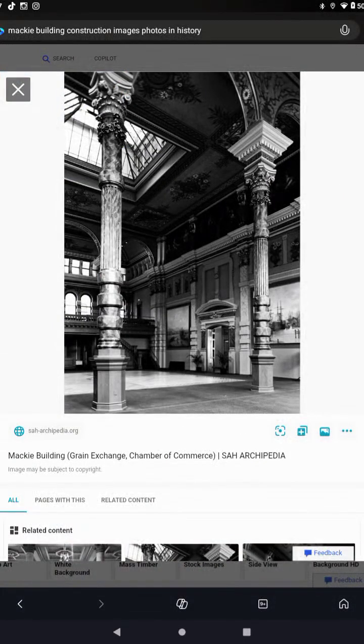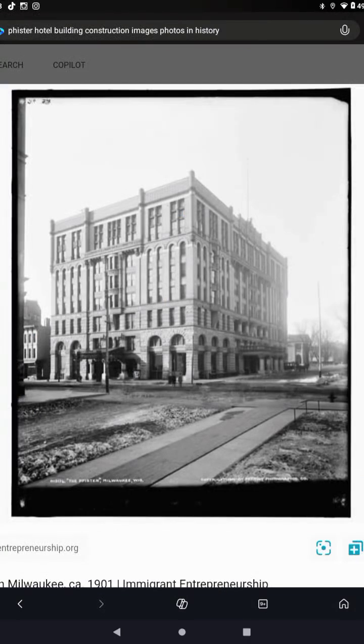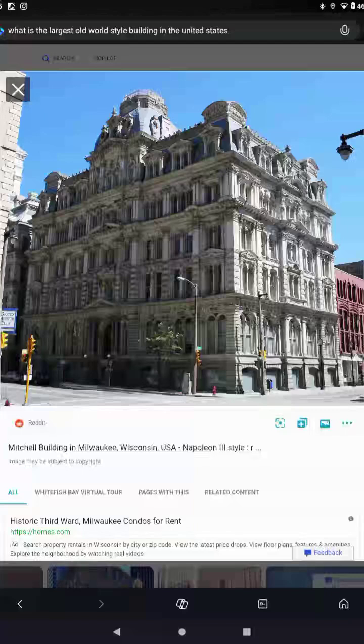All right, let's add up all the weight of all 5 of these buildings we're discussing that were all built around the same time period. What would be the collective weight of all the stones of all 5 of these buildings? Do the math, take your time. The collective weight is approximately 2.5 billion pounds, or 1.25 million tons, considering the weights of the Mitchell Building, Athletic Club, Mackey Building, Iron Block Building, and Pfister Hotel.